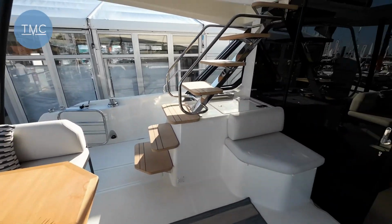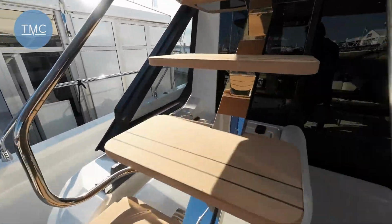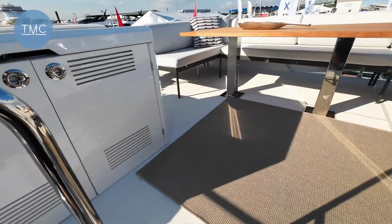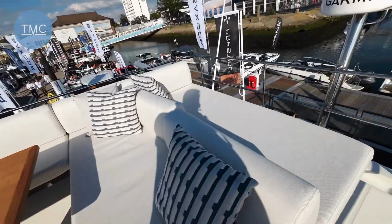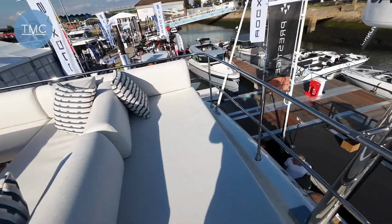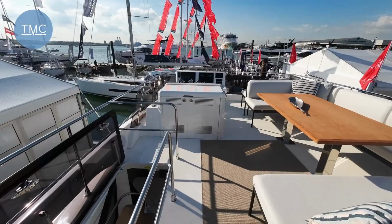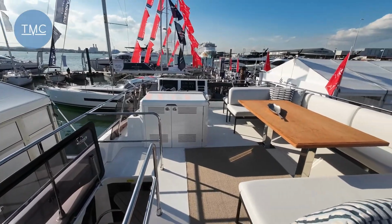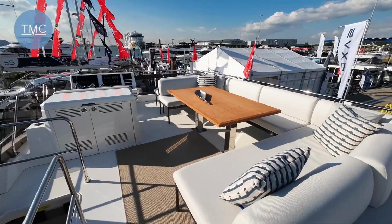Okay, so we've got a set of steps up to the flybridge. Let's go and have a little look up there. So here we are moving up onto the flybridge area, and again this is where that advantage of all this beam really comes into play. It's an absolutely huge area. It's more like you'd expect on something like a 60-foot monohull. So let's see what we've got here.